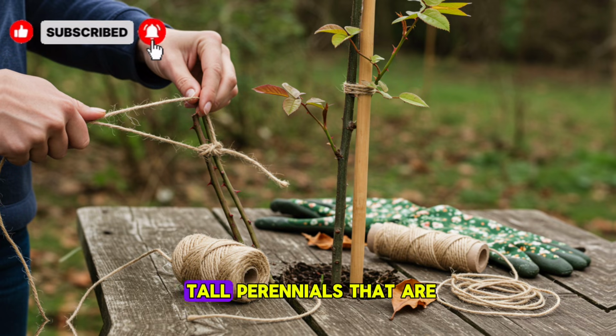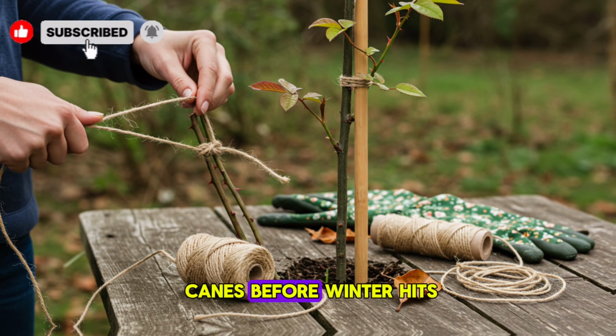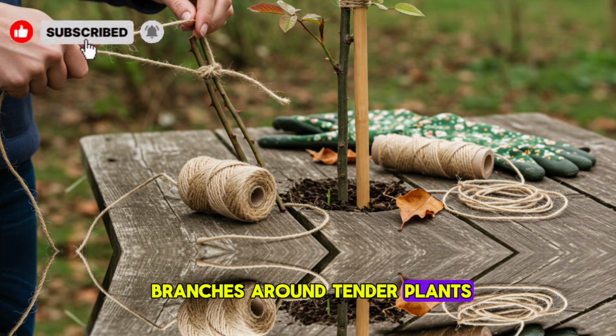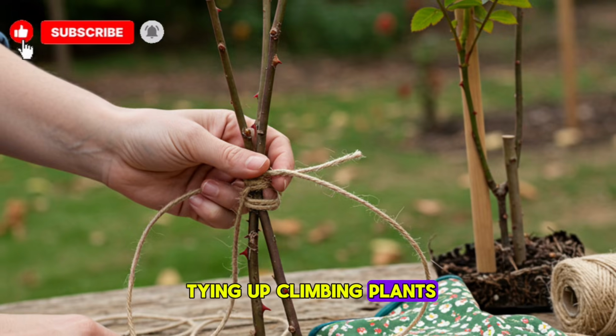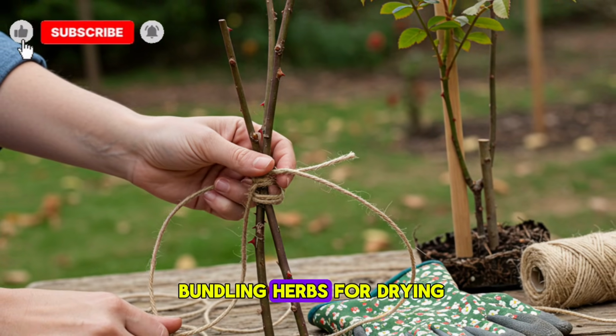Use rope to stake tall perennials that are getting floppy, to tie up rose canes before winter hits, and to bundle evergreen branches around tender plants for insulation. Twine works great for tying up climbing plants that are getting wild, securing row covers, and bundling herbs for drying.